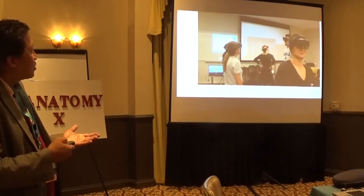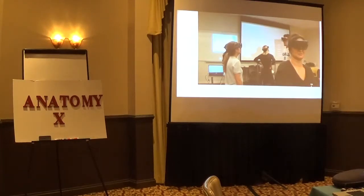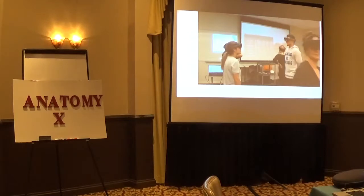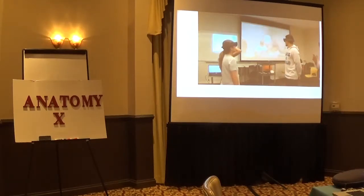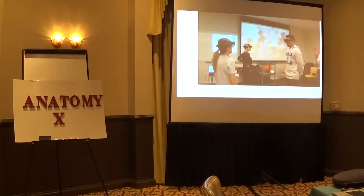Very good. What is the function of the occipital bone? Visual cortex, sense of sight. And you notice every time you move the HoloLens, it identifies the hologram's structure. Like this one here, how many vertebrae do we have? Occipital bone, frontal bone, right?